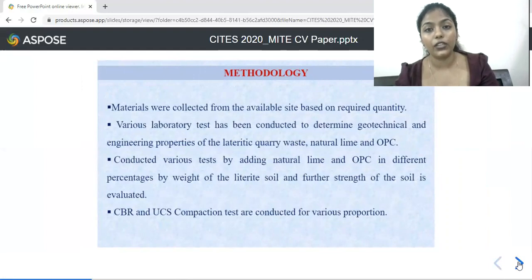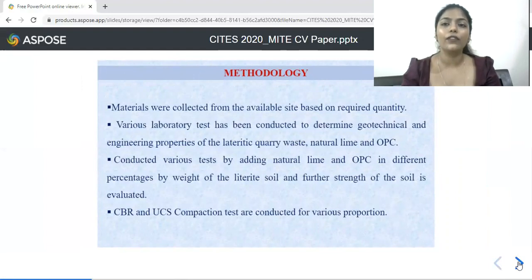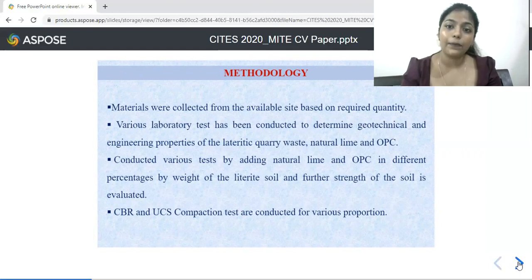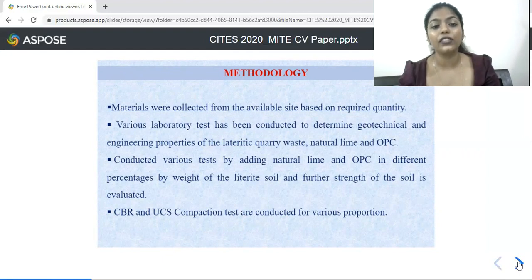The methodology which we have utilized is, first of all, we collected the naturally available products, that is the natural lateritic soil as well as the natural lime and the OPC. And we conducted various laboratory tests to determine the geotechnical and engineering properties of the lateritic quarry waste, the natural lime, and the OPC. We conducted various tests by adding lime and OPC in different proportions by weight to the soil, and further we have also calculated the strength of the soil.